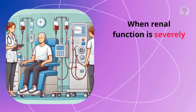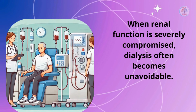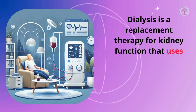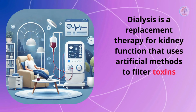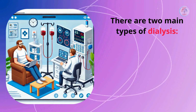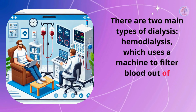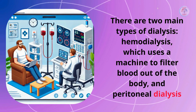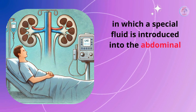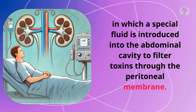When renal function is severely compromised, dialysis often becomes unavoidable. Dialysis is a replacement therapy for kidney function that uses artificial methods to filter toxins from the blood. There are two main types of dialysis: hemodialysis, which uses a machine to filter blood out of the body, and peritoneal dialysis, in which a special fluid is introduced into the abdominal cavity to filter toxins through the peritoneal membrane.